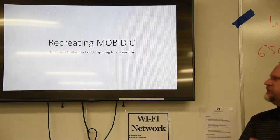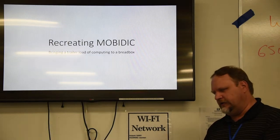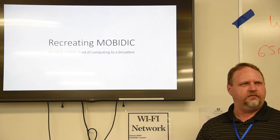All right. Any questions so far on some of the basics of how MOBIDIC handles RAM and what it does for processing its bit size?